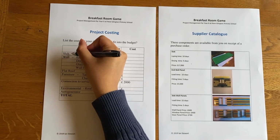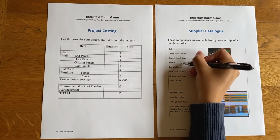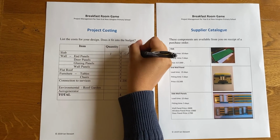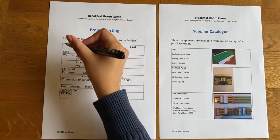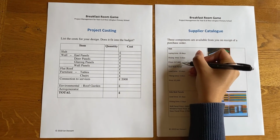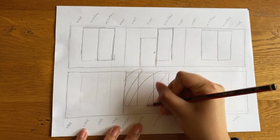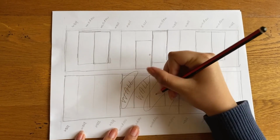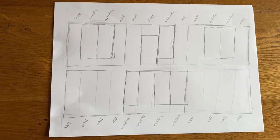Finally, all of the design choices were transferred to the project costing document, just to be sure that the finished design could actually be delivered to the budget. Here we see the slab being transferred from the supply catalogue to the project costing document. Once the costing document is complete, it becomes apparent that there is too much glass in the design, and so the glass panels get replaced by blank wall panels.